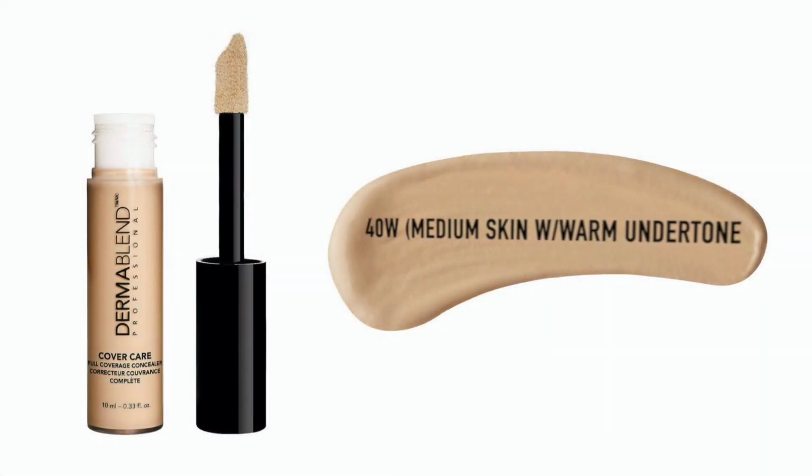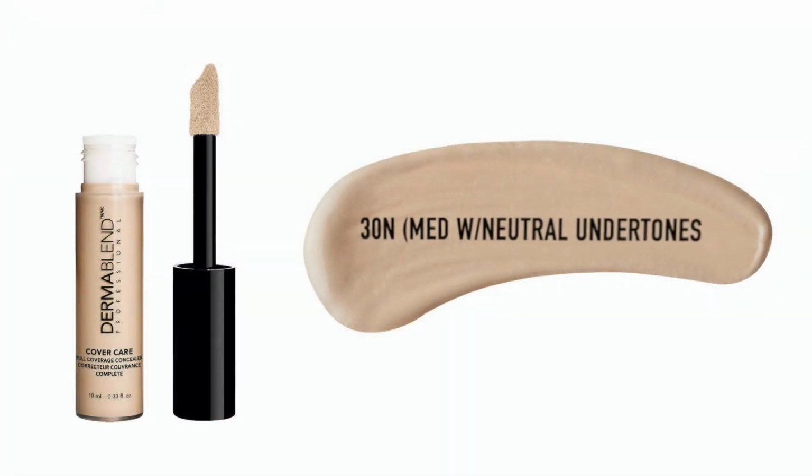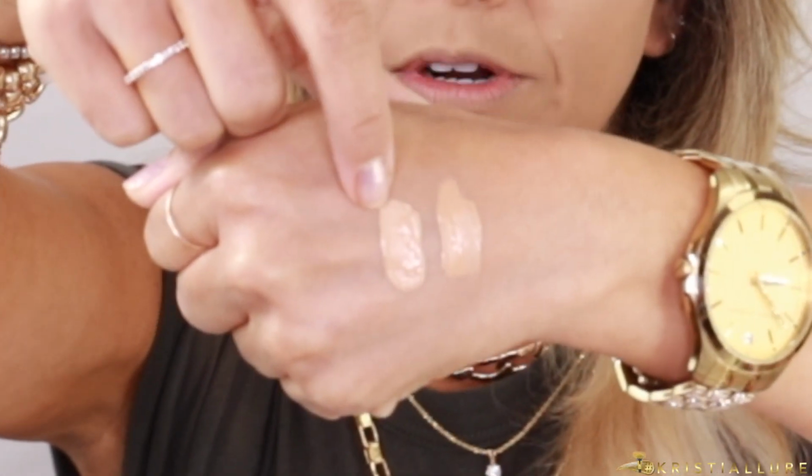I am really excited because, again, we're working with mature skin. So this is 40W. I'm going to put that one here on my left, and then I'm going to put the 30N. Obviously the 40 warm is going to give you more of a warm undertone, and this is 30N, which is going to give you more of a neutral undertone. So it has more of like a peach base. This one is 40 warm right here, and then that one is 30N.